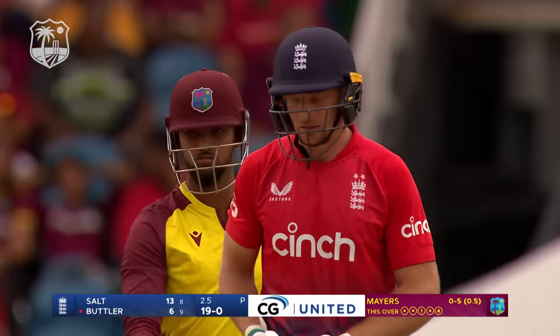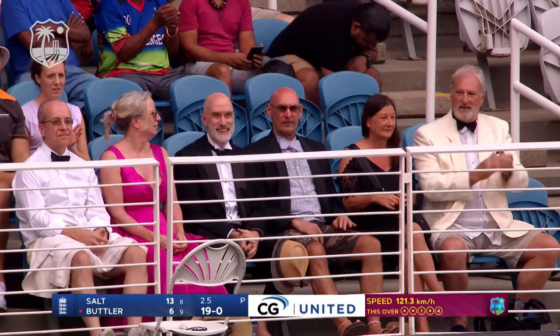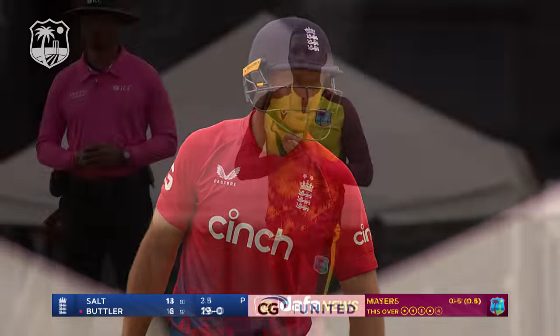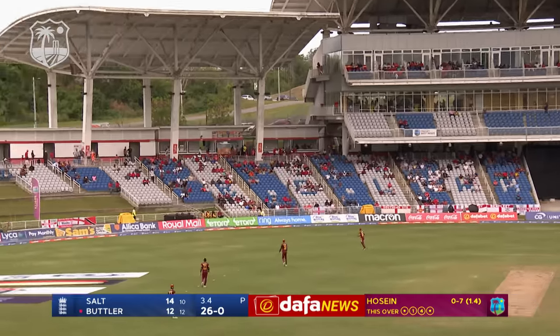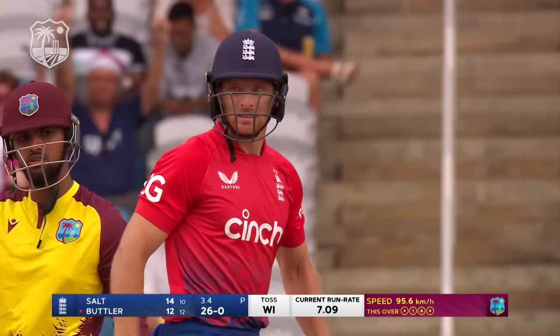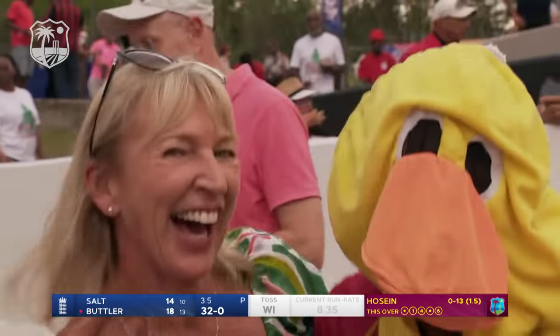Well, that one he's got hold of much more emphatically. First one was slightly mistimed, miscued. This one is in one of Jos Buttler's favourite slots. The reverse comes out and it's beautifully struck. Not just any old reverse sweep, but a reverse sweep for six.